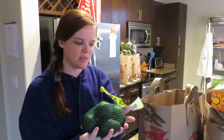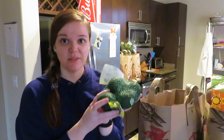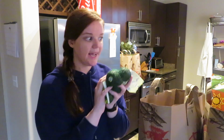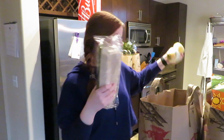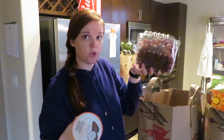I also got some of these little baby avocados. I think I've talked about these before. I like them because a whole one or half of one is perfectly fine for me, so I don't have to worry about the avocados going as brown as they do when you cut them in half. Also got some zucchini and lemon for some recipes this week, some Greek yogurt, and some grapes.